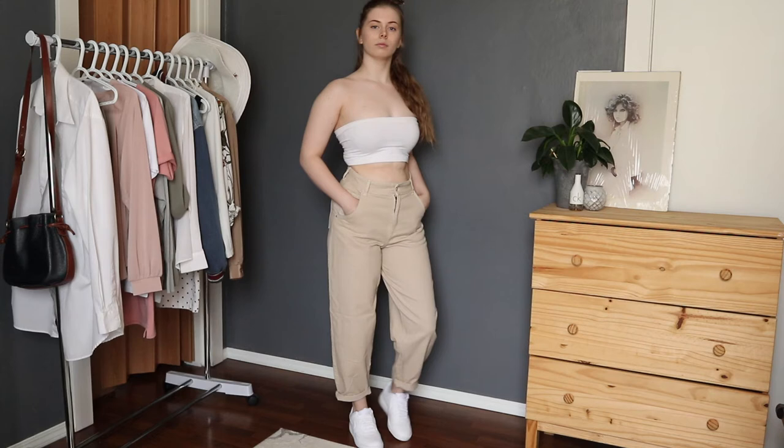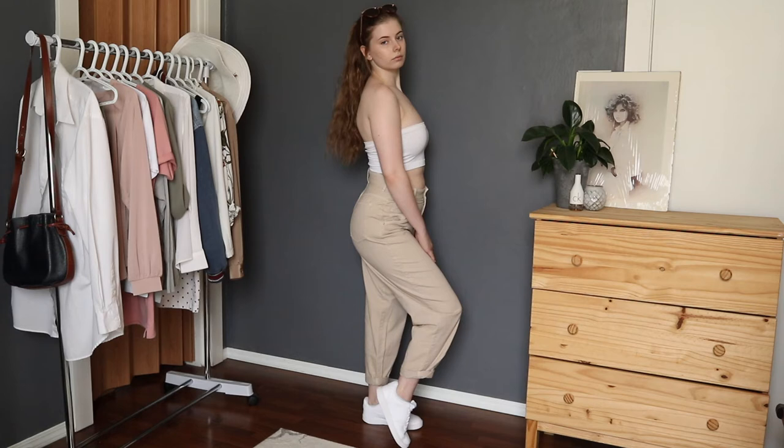Finally, the last thing I am really loving for summer is baggy style pants. These light brown ones from the previous outfit I absolutely love. They are so lightweight and comfy. I've just paired it with a white tube top and my white Nikes for a casual street style look.